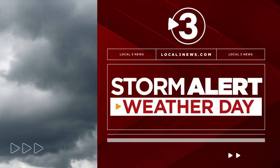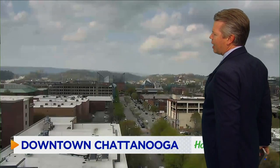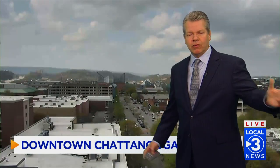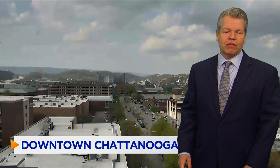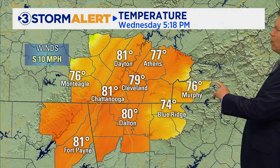Yeah, you're absolutely right. Up on the Cumberland Plateau, we're starting to see some strong storms moving in. We do now have a tornado watch in effect for all of our area. And notice partly cloudy sky overhead right now. With that clearing, we have seen the temperatures really ramping up into the upper 70s and low 80s. And it's 81 now in Chattanooga, 79 in Cleveland, 81 in Dayton.